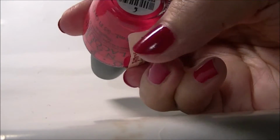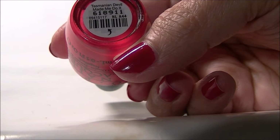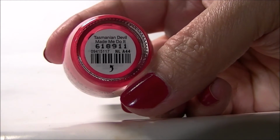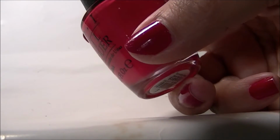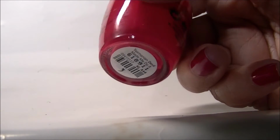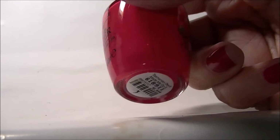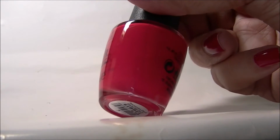The next polish that I got was an OPI nail lacquer, and it was $3.99. That's the standard price there. This one's Tasmanian Devil Made Me Do It. In person it's sort of a tulip red. I would describe it as a red-orange with a slight pinkish hue, but it definitely looks like it'll be a glossy, opaque red.